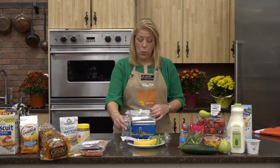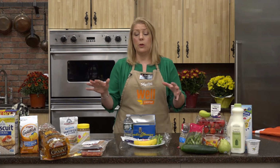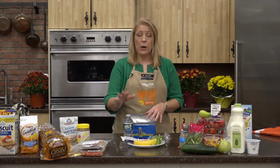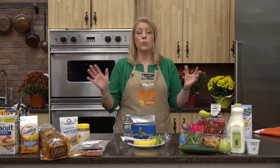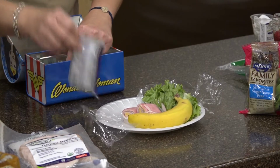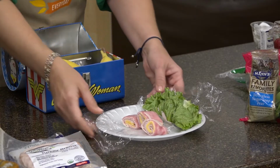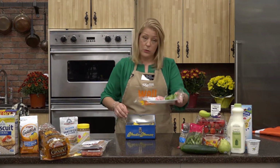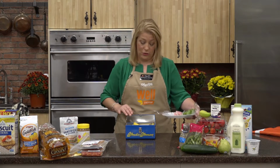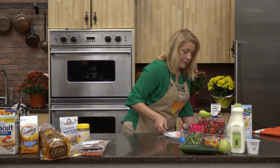And of course, water. Water is always your best option, no matter what, when you are having any meal. So if you're not drinking milk, water is really your best option. So we have our water, we have our whole grain, we have our fruit, and then we have our protein here. So this is a great balanced lunch. All right, let's see what else we have.